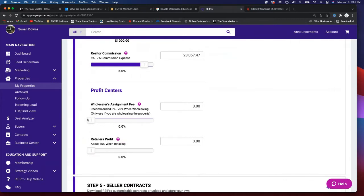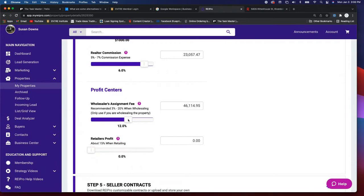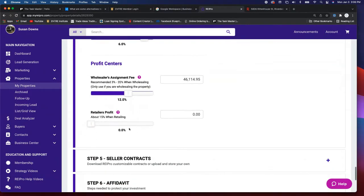Now, if you're going to wholesale this, you're going to be looking at wholesaling the property between 3% and 20% of what everything is going to be. So let's do a nice little 12% profit. That's a lot. Not bad for a flip. I've seen more. And then if you're going to wholesale and flip paper, you want to make sure that the person who's buying it from you is going to get a profit as well. So let's say that their profit is going to be 20%.